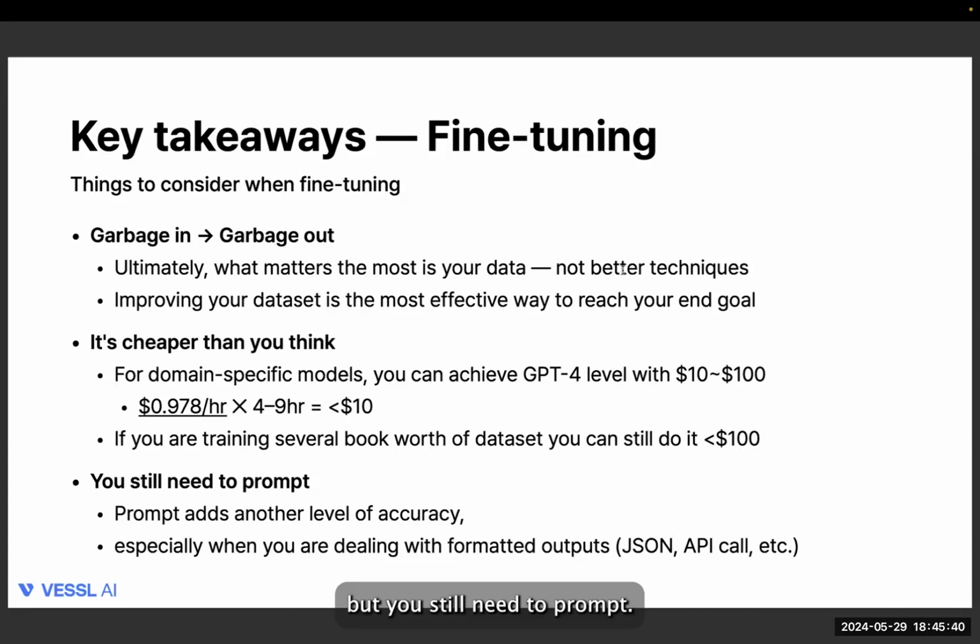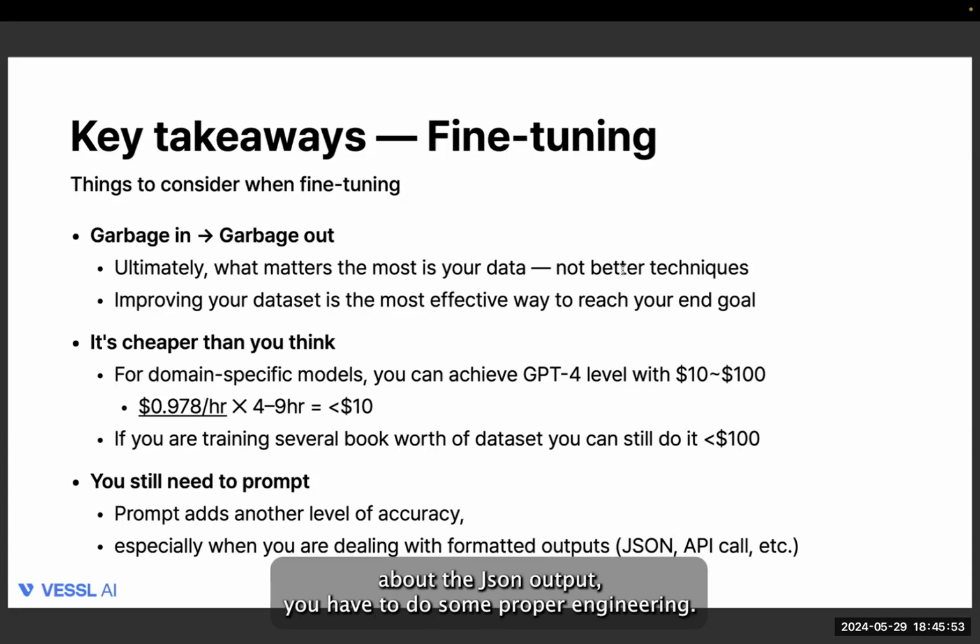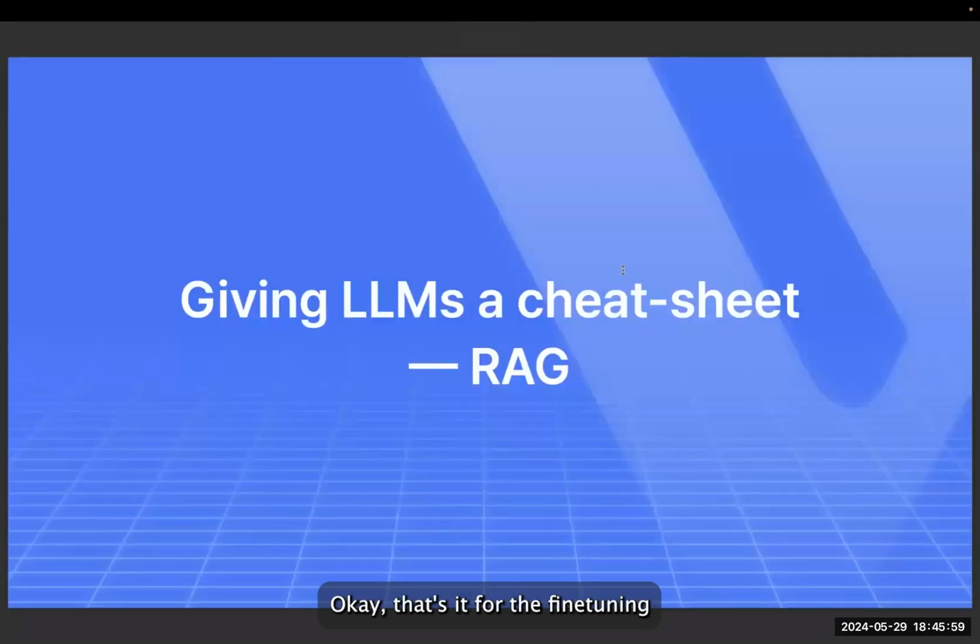But you still need to prompt. Prompting adds another level of accuracy. I'm not particularly testing prompt engineering in this experiment, but especially if you care about the JSON output, you have to do some prompt engineering. Okay, that's it for the fine-tuning.